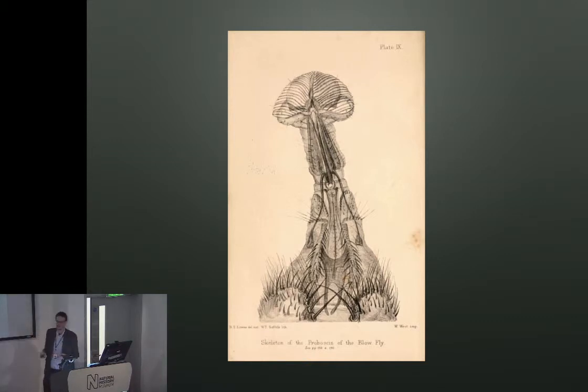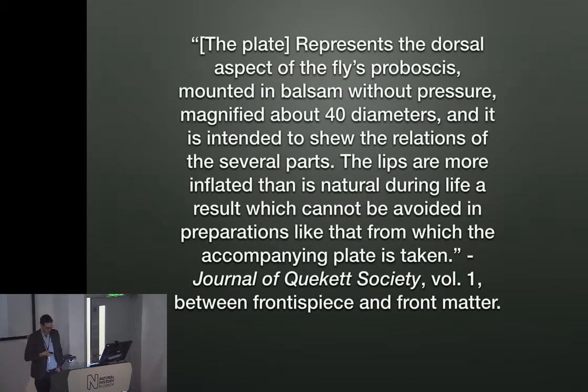We can see the value of the image being undermined to a certain degree when you're given the description of the plate. So Lown writes, "The plate represents the dorsal aspect of the fly's proboscis mounted in balsam without pressure." So it's important to tell the reader how it's made in the first place. "Magnified about 40 diameters." You need to know how much magnification in order to look and see this yourself. "And is intended to show the relations of the several parts. The lips are more inflated than is natural during life, a result which cannot be avoided in preparations like that from which the accompanying plate is taken."